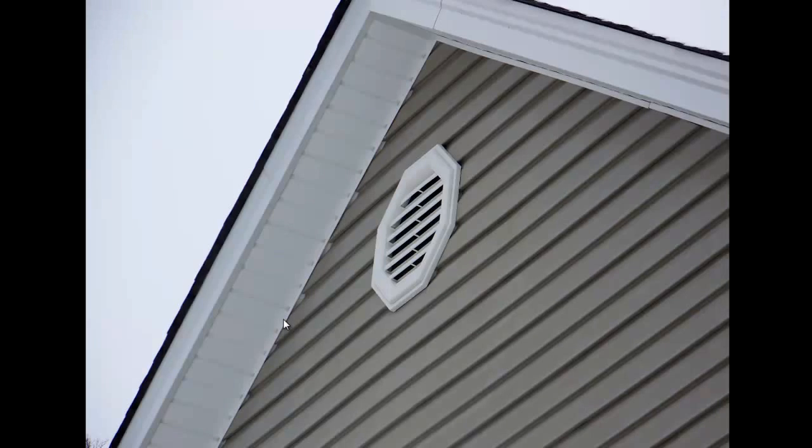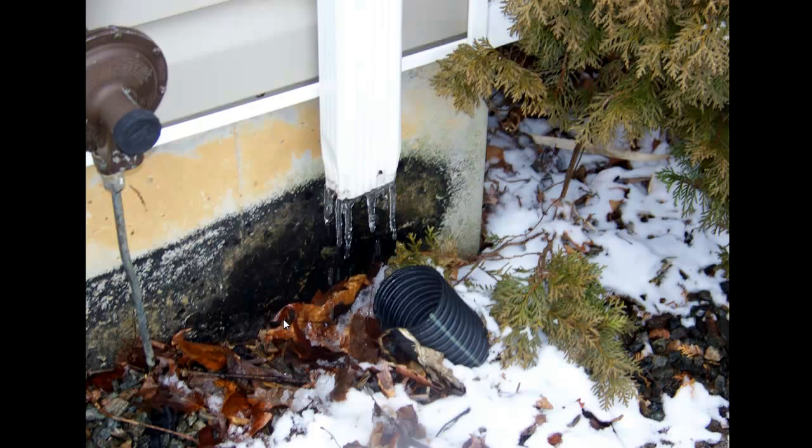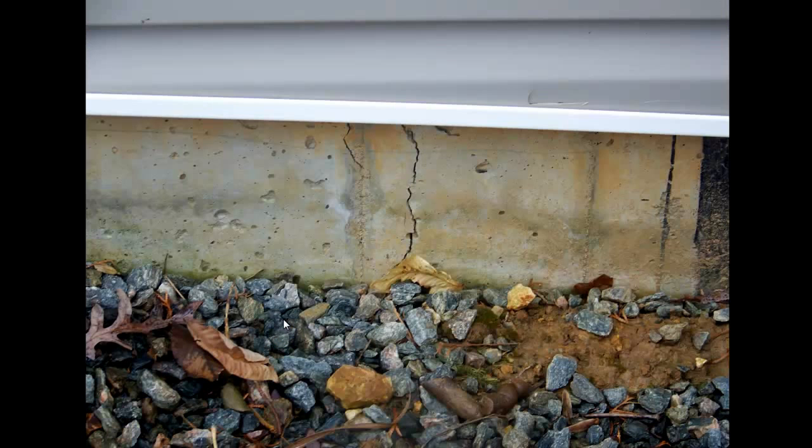Soffit vents, ridge vents, and gable vents, ventilated really well in the attic. Some of the downspout extensions have come loose here, so we want to get those reattached, of course. We have a crack here in the foundation that should be checked out as well.